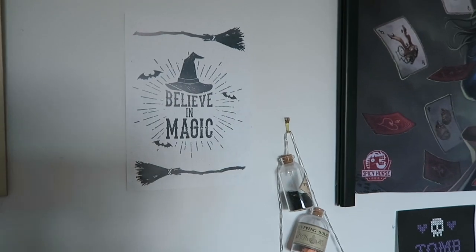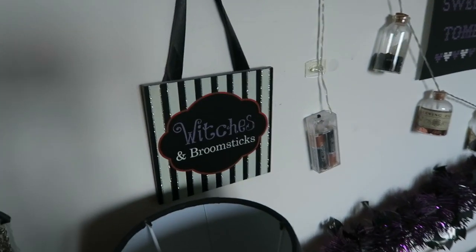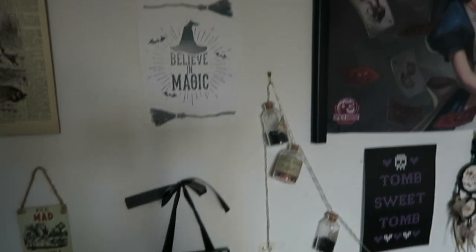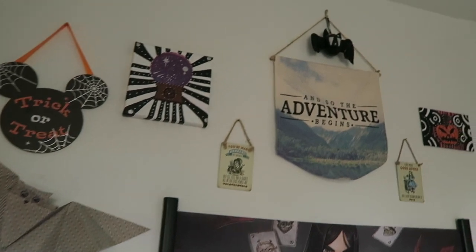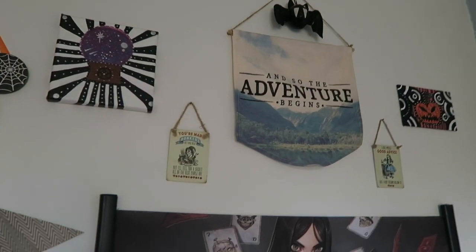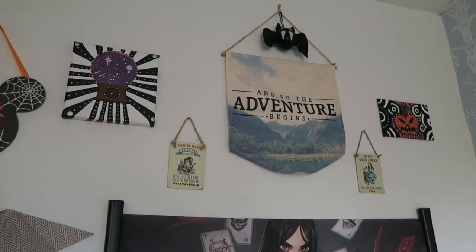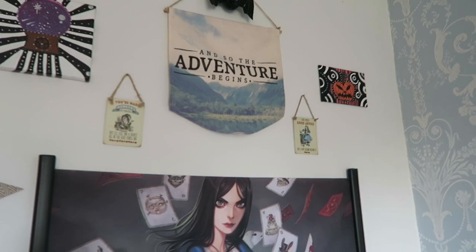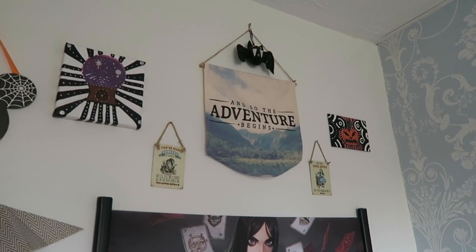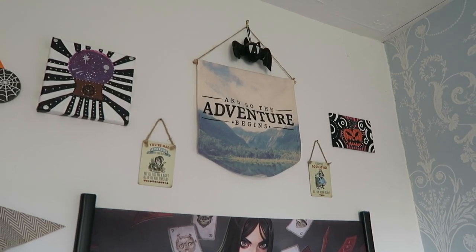Another print from Spooky Box. And this sign here was one I picked up from America during Halloween, which is really pretty. And then to the very far side of the wall, I've got a few more paintings by Galactic Lullaby Art, which is that one and that pumpkin one at the end. And So the Adventure Begins hanging decorations from Sass and Belle, and then more of those Alice things dotted around.